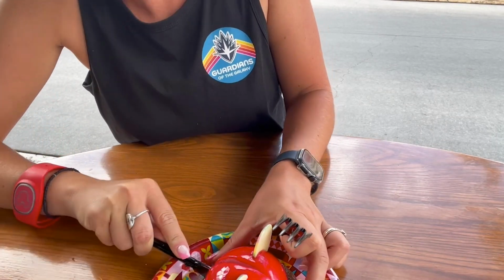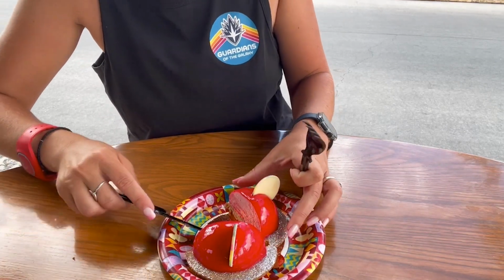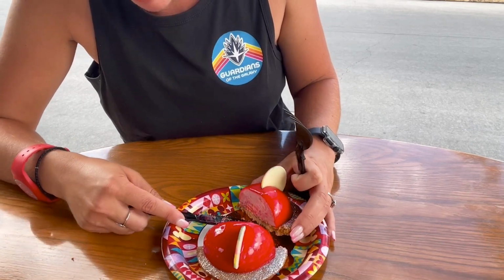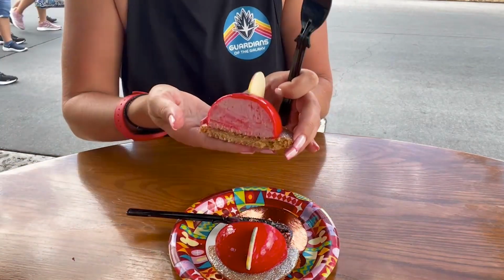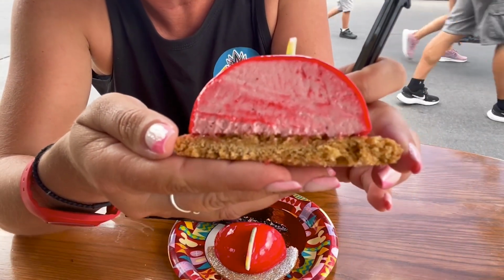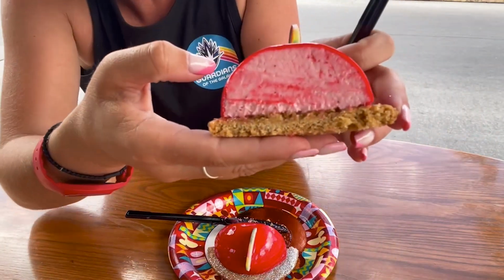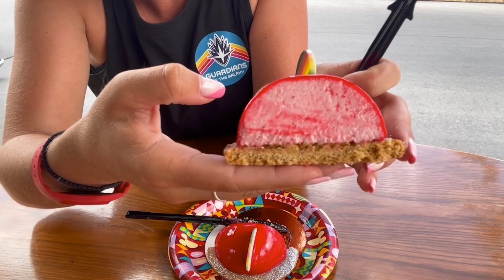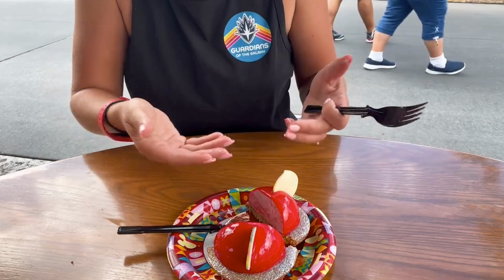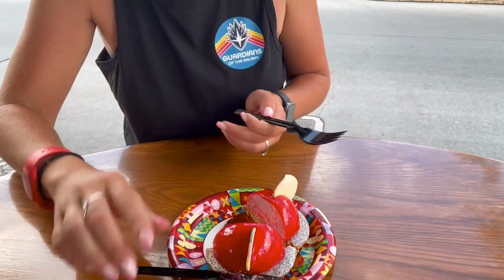The cookie is a little hard to cut into. Okay, so it is indeed not a cupcake. I know we're all completely shocked by that. It looks like it's some kind of raspberry cheesecake mousse. I'm not sure. So let's dig in. We'll try it out together. There is glitter everywhere, but how else would we have it?